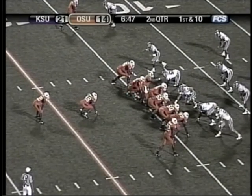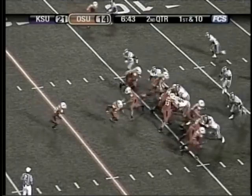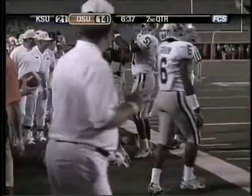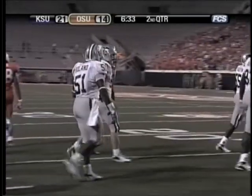First and 10, Oklahoma State from the K-State 14. Cowboys trying to tie the game with a touchdown. Robinson pitches it to Savage, running on the right side. Hit at the line of scrimmage and spun out of bounds at the 14. The fans wanted a face mask penalty and didn't get it.